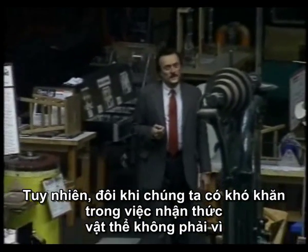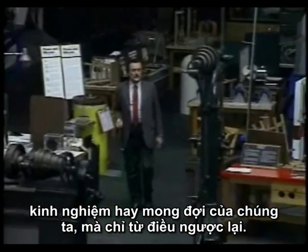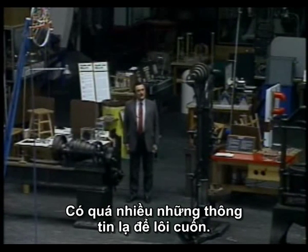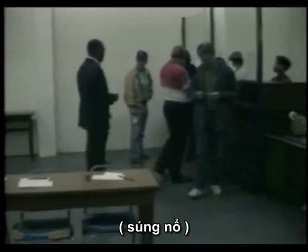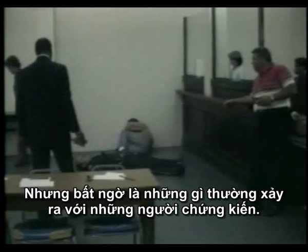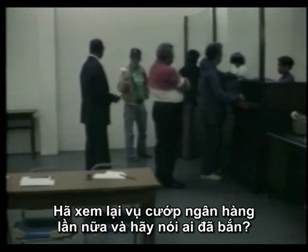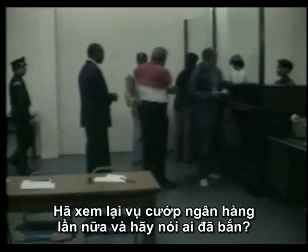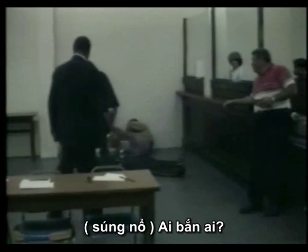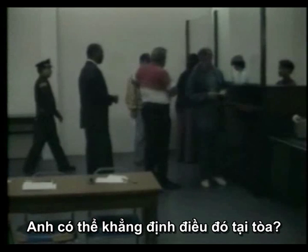Sometimes, however, we have trouble perceiving things not because of our experiences or our expectations, but just the opposite. There's just too much unfamiliar information to absorb. We're taken by surprise. But surprise is what often happens to eyewitnesses. Watch this simulated bank robbery again and try to tell who did what. Who shot whom? Would you swear to it in court?